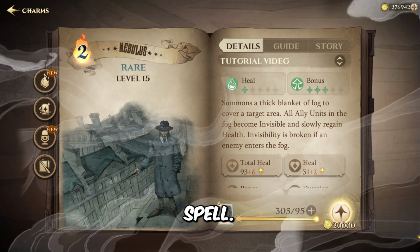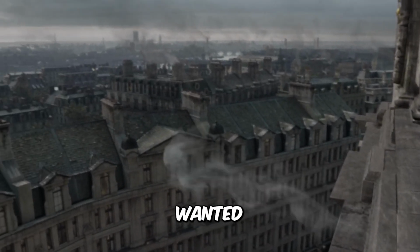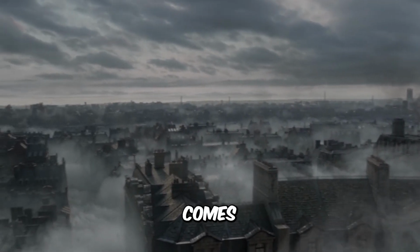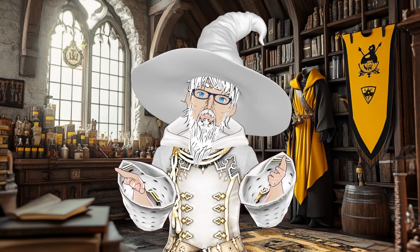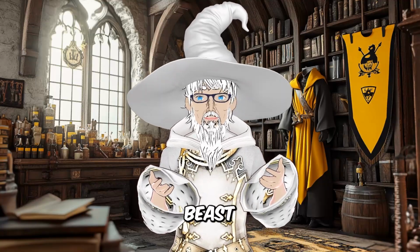Nebulous is the fogging spell. In The Crimes of Grindelwald, Dumbledore uses this spell when he wanted to talk to Newt in London. The name of the spell comes from the Latin nebula, which means fog or cloud. This spell doesn't actually show up in any of the books and just gets used in the Fantastic Beasts series.